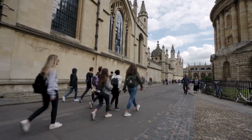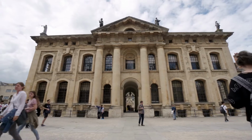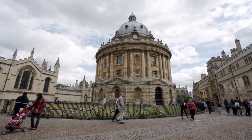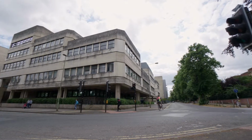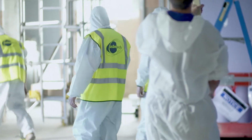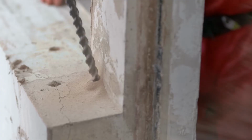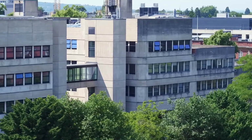Oxford is the city of dreaming spires, with the world's oldest university at its heart. The city boasts architecture ranging all the way back to the late Saxon period, but it's a more modern building that is going to be our focus of attention. In 2017, Oxford University employed Asbestech to carry out asbestos removal and separate emergency works at the Tinbergen building. The building houses the Department of Zoology and Experimental Psychology.